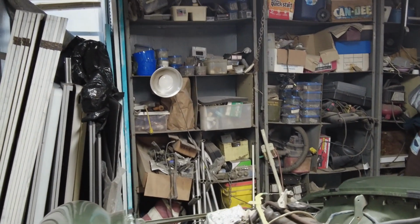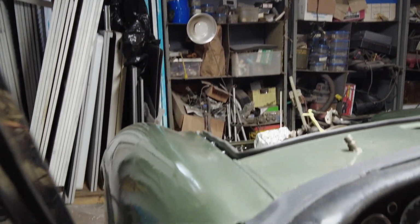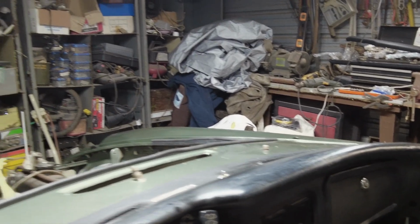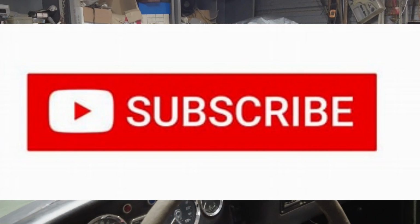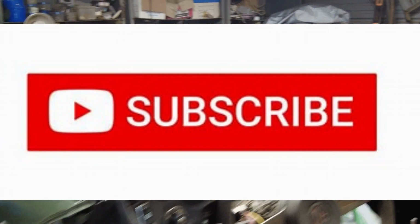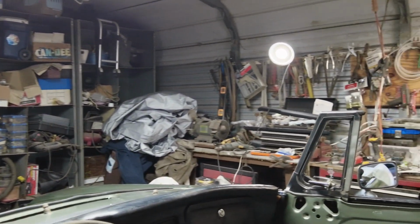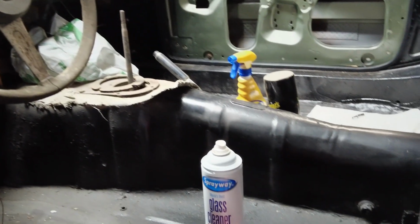So when I come back tomorrow, probably, we're going to be working on putting the windshield in place. And once I get those in place, then I'll come back and work on each door, one door at a time, start putting it back together. I've already started with that side. I do have the latches installed.